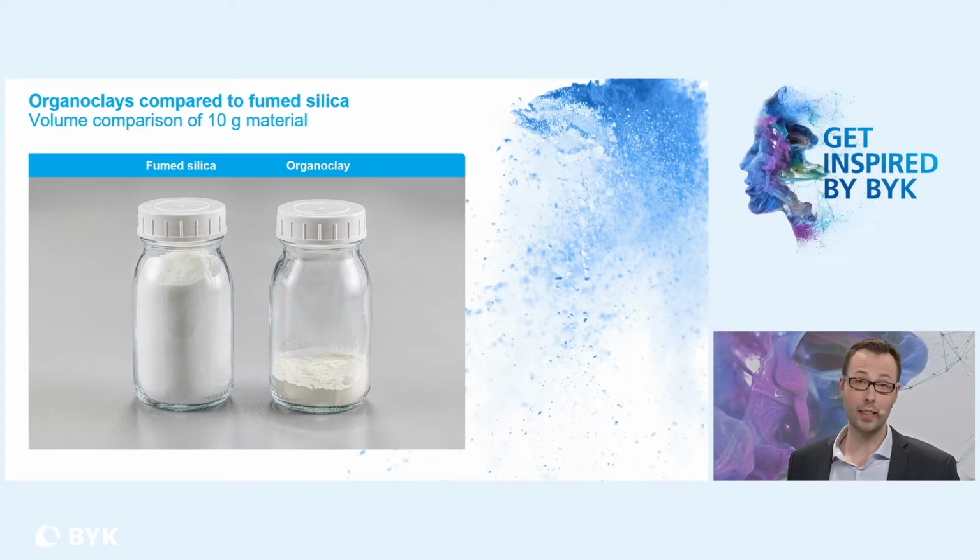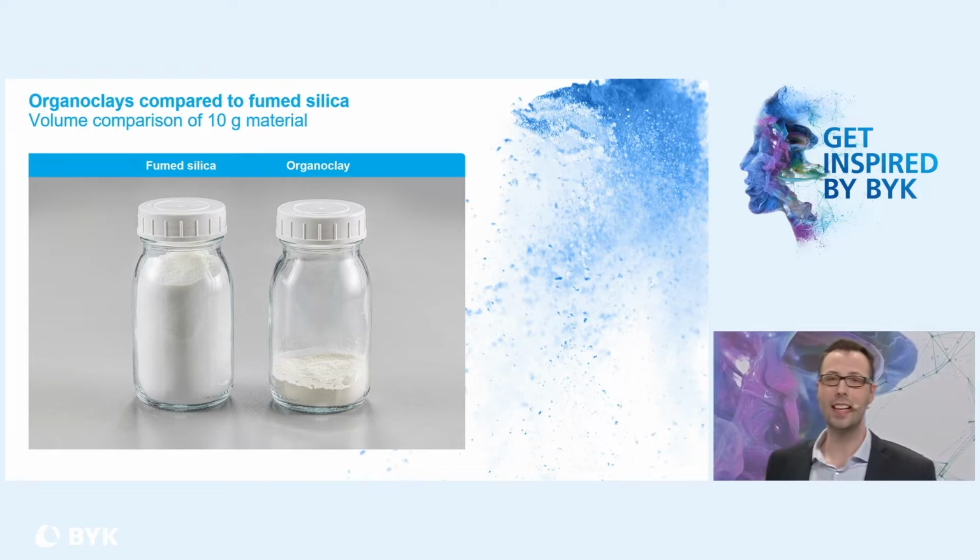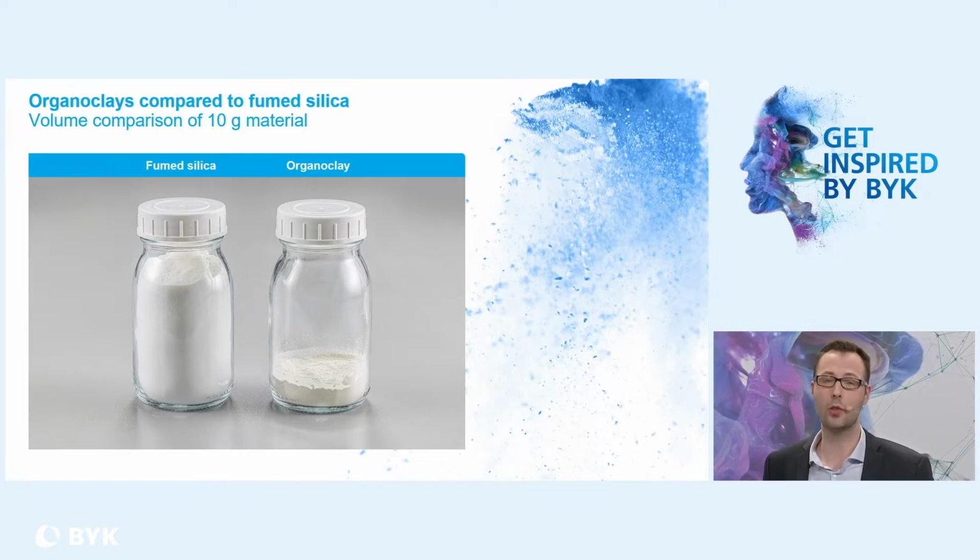There are other rheological additives which are solid, for example, fumed silica. And here again the picture, a direct comparison between organoclay and fumed silica. Silica has one incredible problem because it has an incredibly low density. On the picture you see 10 grams of fumed silica compared to 10 grams of organoclay, and you see it's a huge difference.